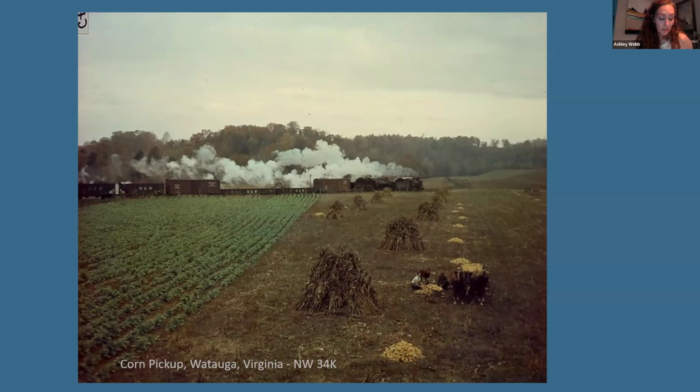This image was actually taken much later during the project, but I think it captures that whole concept wholeheartedly, with the individuals in the foreground gathering corn with their wagon and the horses, and then of course the train, just a bucolic setting in the background.